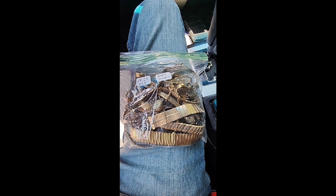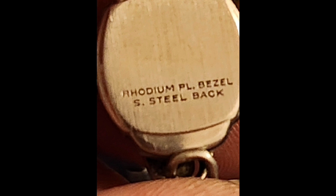All right, Ronnie. He just got this here. It's a score. It looks like 444 grams. Got it for a really good deal. And you made sure to tell me to make sure to look through this stuff, because you can find some really nice pieces. Look at that. We got rhodium.